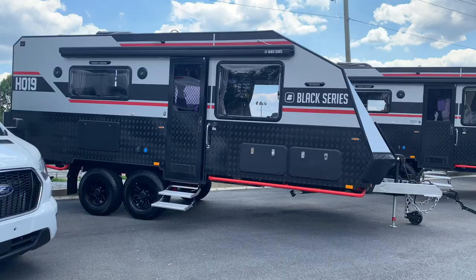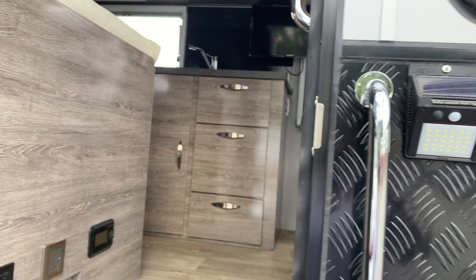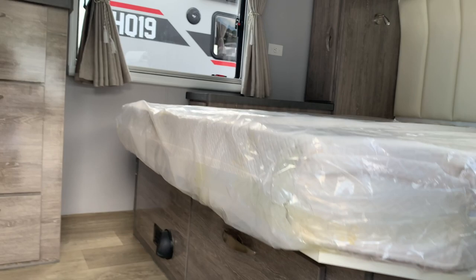Now, don't forget, when you step inside, you've got those electric sliders, little steps to hop down. It has a nice dual door where you have a fly screen and then you can collapse it and end up with a solid door. So when you step inside, though, my God, it's nice, y'all.